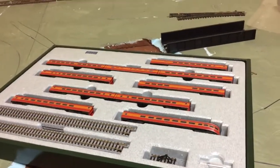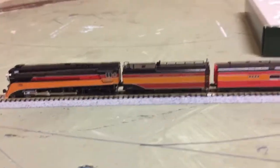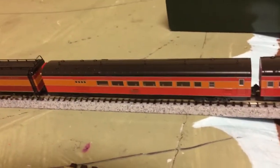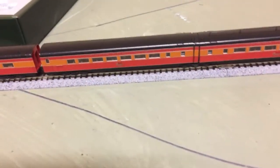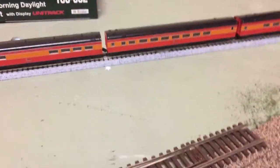So see you shortly. Alright, and here she is. 4449 is now set up on this display track with about 10 cars in tow right here. So I definitely have the order of the consist correct, where you go coach baggage, coffee shop, kitchen, dining car, articulated chair car, which means coach car, a regular coach car, a tavern car, a parlor car, and a parlor observation car.